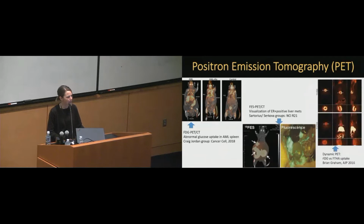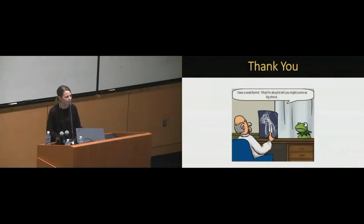PET. We mainly work with FDG, the F-18, right now. And again, we are more than happy to work with you to determine what fits best with your study if you're interested in that. And that's our imaging core in a nutshell.